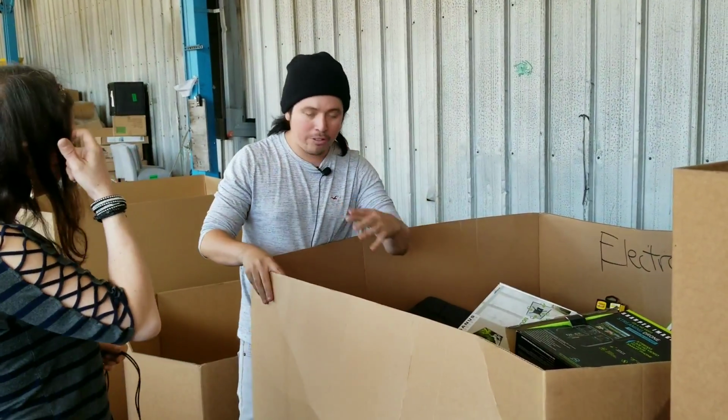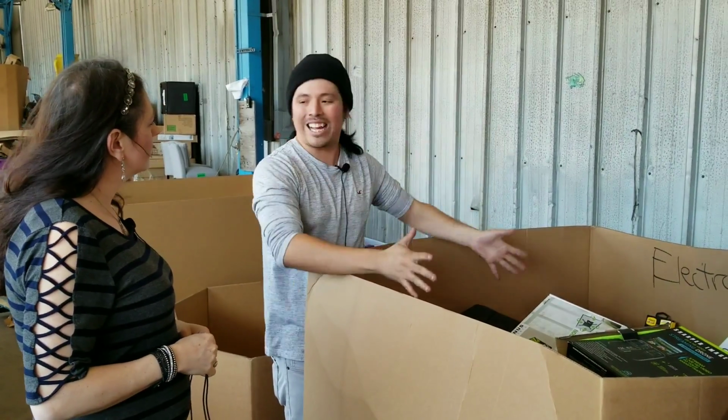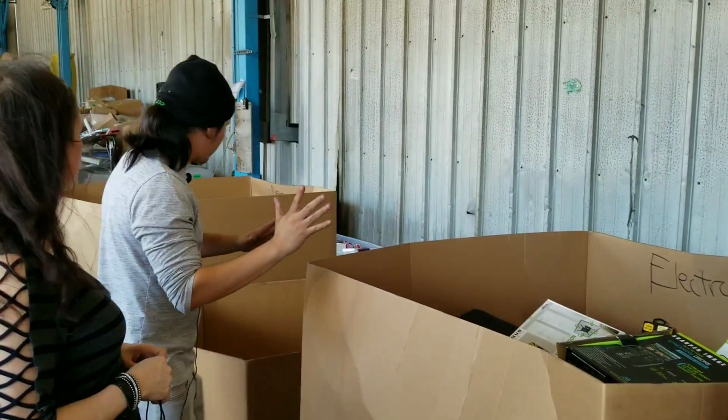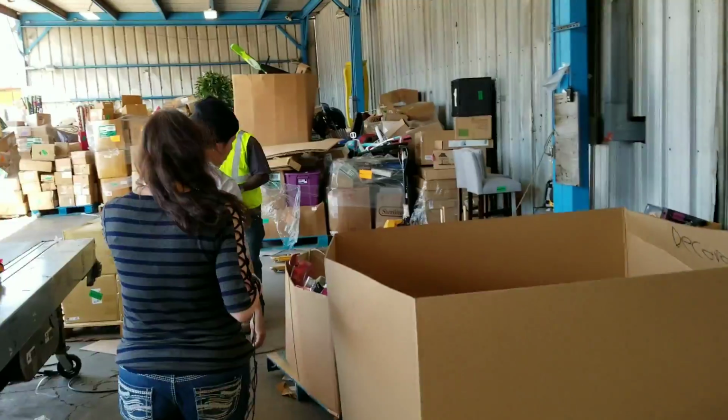If you notice, we're doing a general separation just to know, okay, this is accessories, electronics, this is apparel, this is kitchen. And after we're done with this little circle, we'll show you what's next.